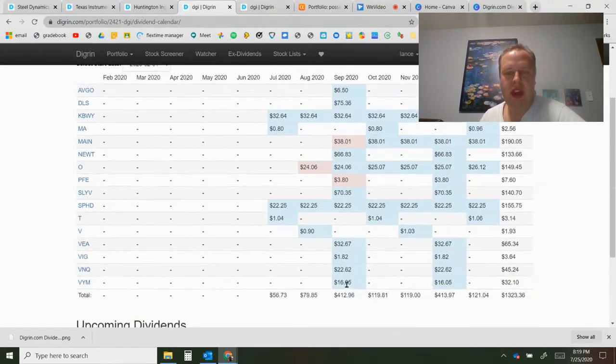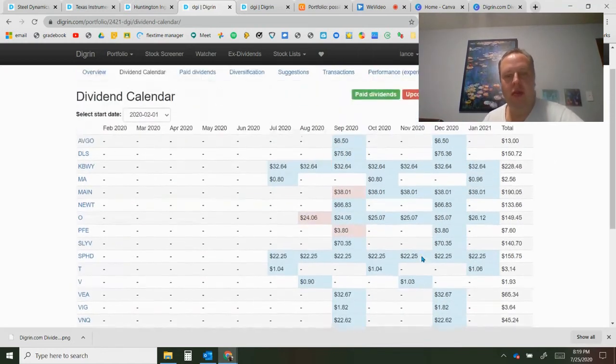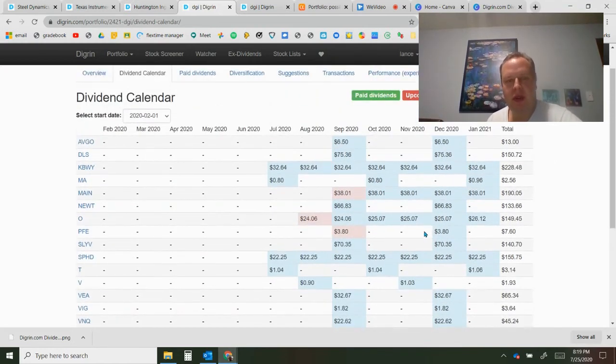And then blue dividends will be, again, estimated. They're not looking at the dividend growth of these. So if you look at, say, AVGO, remember I had a 60% growth. It's not showing that in December payment yet because they didn't announce it. So these will be a little bit different, but it's good to see where my dividends are coming from.